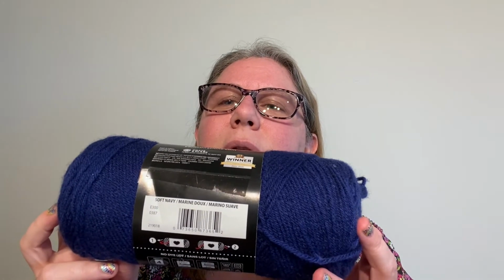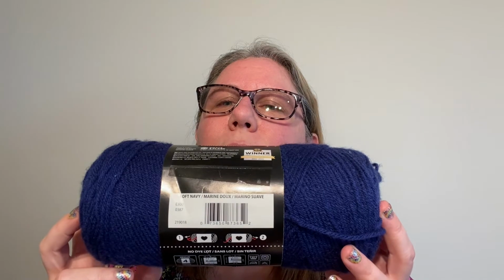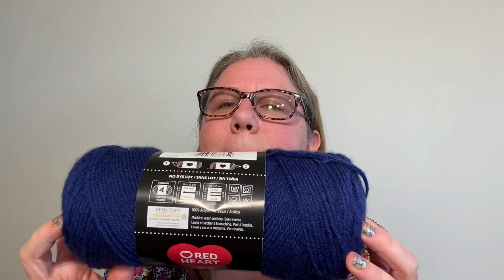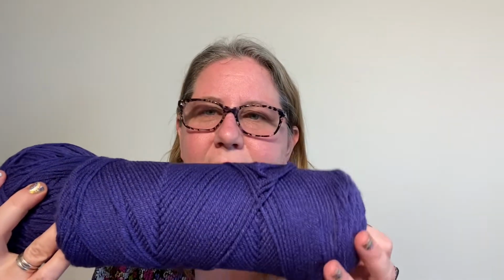Let's see if I can find the name of it. It is called Soft Navy, I'm sorry, Soft Navy. Actually, this is not the purple one. This is the dark blue, Soft Navy. Sorry about that. I think the lighting on the camera is making it look a little bit more purple, but now that I'm looking at it, it is blue. And this is also a Super Saver, but I didn't have the label anymore. But this one is purple. Let me see if I put them next to each other, if you can see the difference. It might be a little subtle. But this one's deep purple, this one's dark blue.